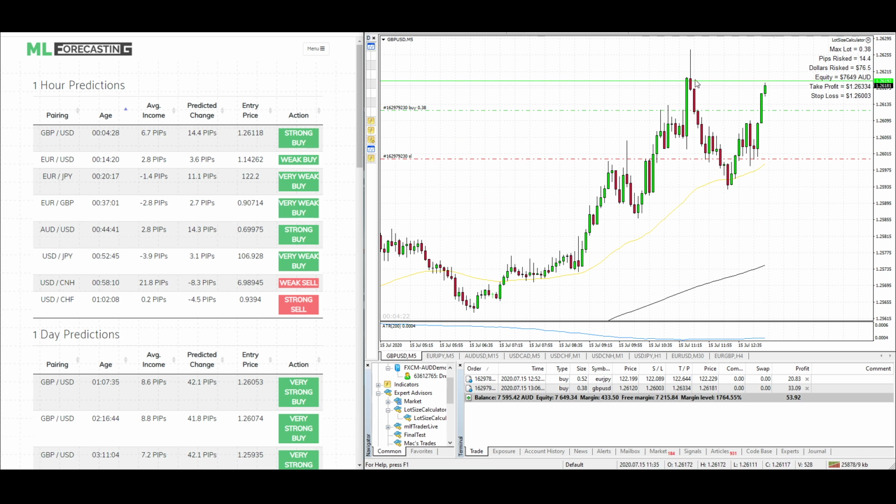So once it clears this level here, I'm going to be pretty happy if it does. But we still have plenty of potential for it to close out at this level here. If it doesn't make a close on this candle above that level, then there's a high possibility that it's going to come down and hit that stop loss. But it's looking all right now. So let's just keep an eye on it for the next 4 minutes and see what it does.